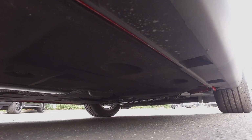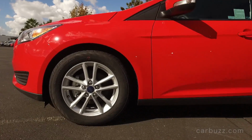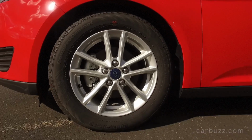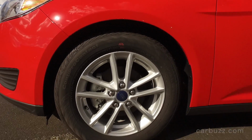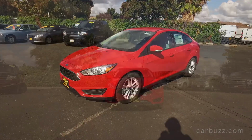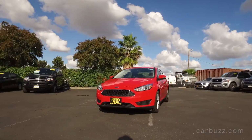Now, what don't I like? Well, I think this is kind of slow to accelerate, and like I mentioned, it's kind of noisy at highway speed, and the rear seat is also a bit snug. And this just goes with this car or any Focus sedan in general. I really do prefer the styling of the hatchback, so it's just a more versatile vehicle.